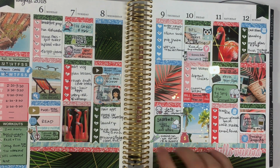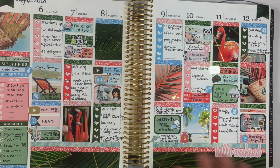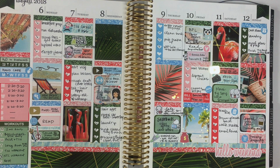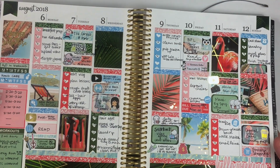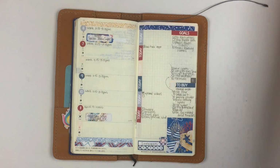This is a mini kit, and then I did add on the glitter headers as an add-on, and this pretty much was perfect for me. There were a few leftovers, which you'll see in the Hobonichi Weeks, but not a whole lot. Overall, I'm pretty pleased with the minimal amount of sticker leftover that I have. And so I don't feel guilty throwing away the leftovers because I don't think I can use them anywhere else. All right, so this is what my Erin Condren planner looked like.